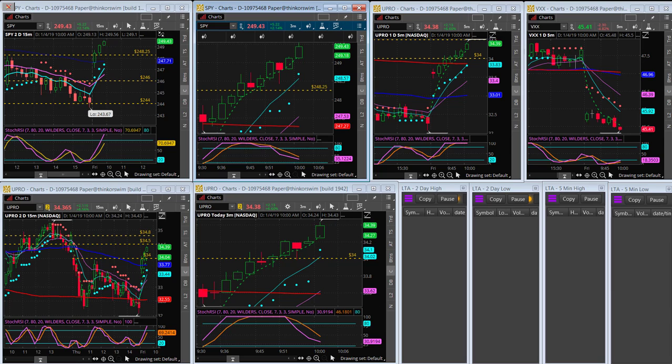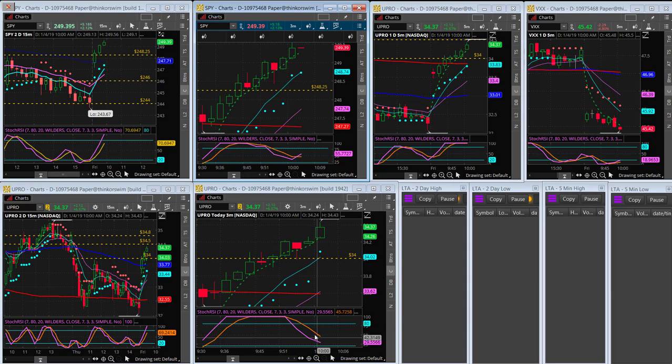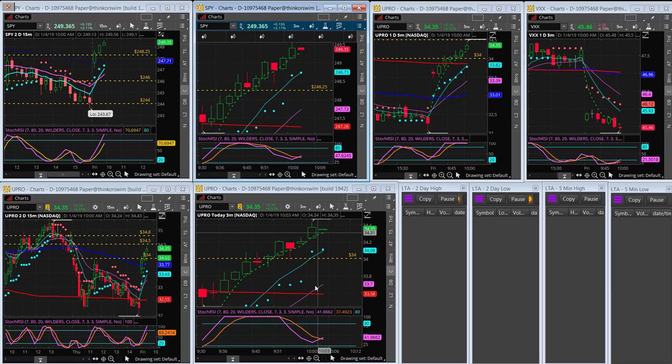I also do look at the UPRO. So our UPRO here is approaching 3450, but it's not giving me a sell signal on the 15 minute, although I've got stochastics RSI coming down here. That's a divergence. Price and stochastics RSI should go in the same direction. But in fact, if price is still rising, this means it's gathering momentum to go even higher. Almost bought UPRO at 34.23.